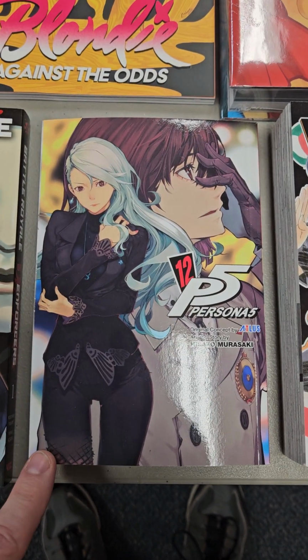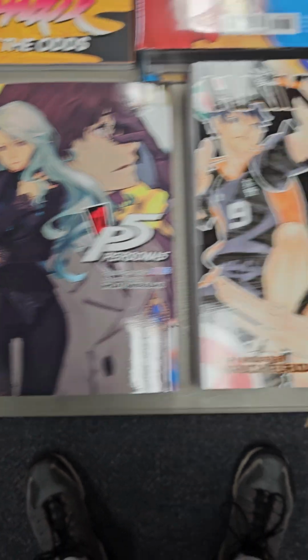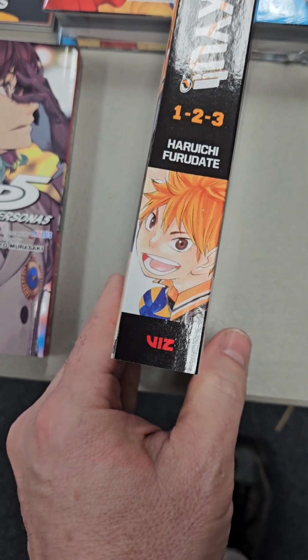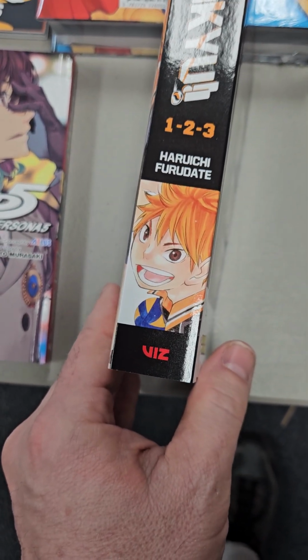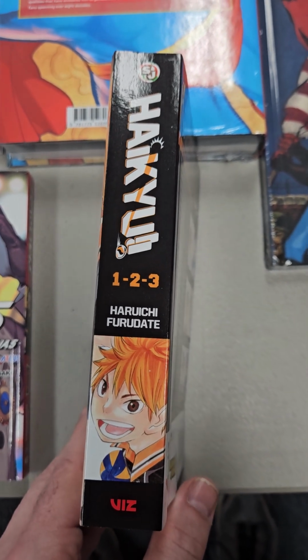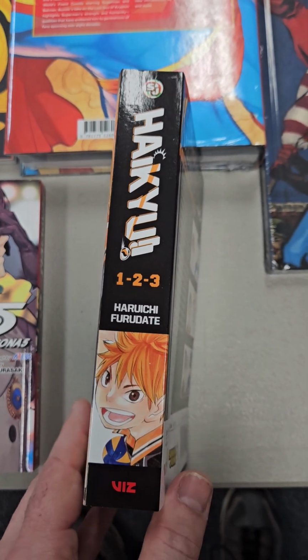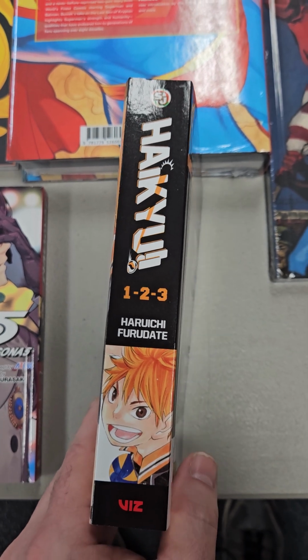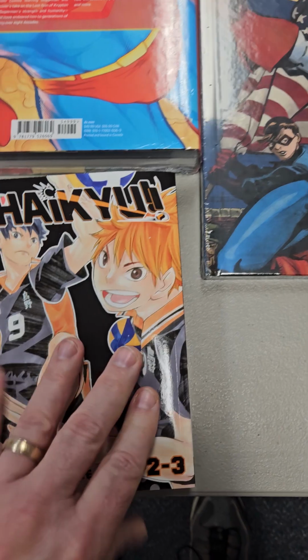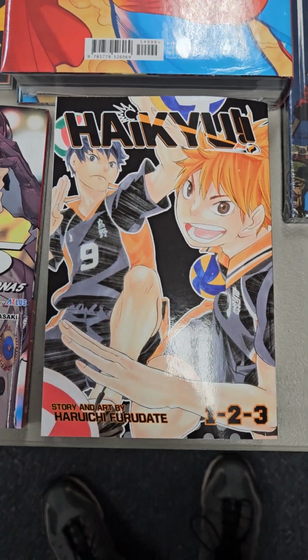Persona 5 is on Volume 12. And then they're going to start reprinting Haikyu, the volleyball manga. They're reprinting the original volumes now in these 3-fers. So you get Volume 1, 2, and 3 all in one book. So we'll start stocking those in case anyone wants to catch up.